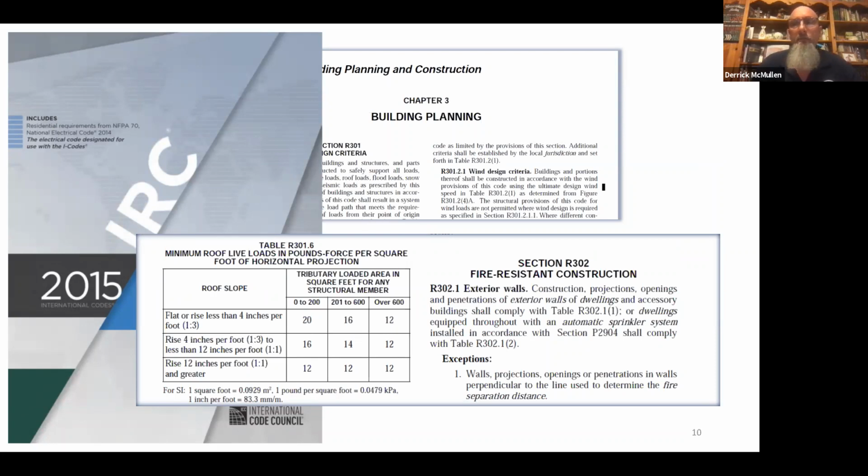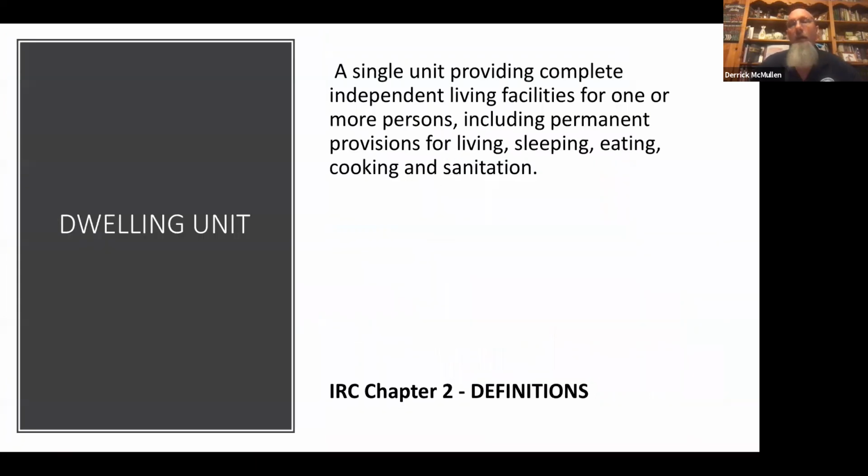Most of the information provided from the IRC comes out of Chapter 3. So it's 302. You need to become very familiar with section 302. That is where your fire separation is for finished construction. There are other areas that you need to look at if you're doing framing inspections.